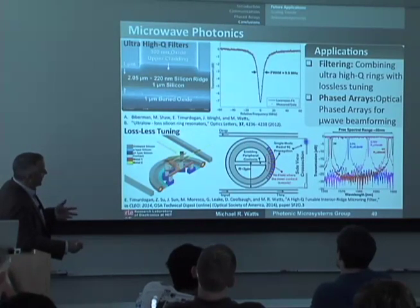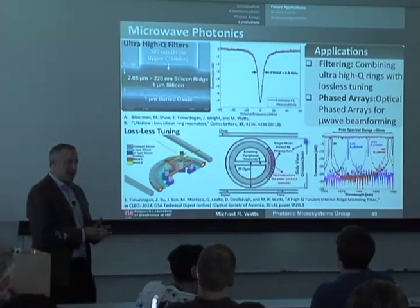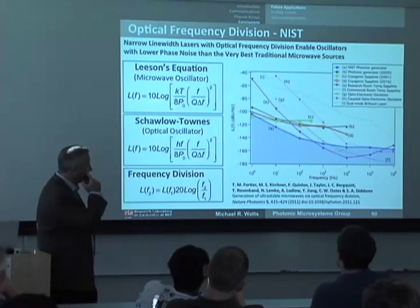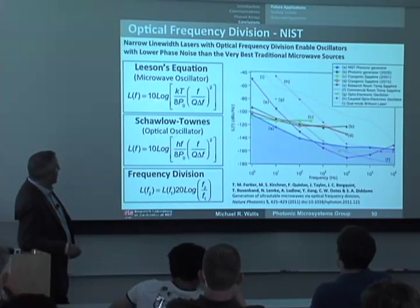This is a new result that we have, where we can actually tune a ring losslessly over the free spectral range. And then you also have very high Q resonators. I guess our resonators are not as high Q as yours, but they are in silicon, and they are very high Q, about 10 megahertz. But the combination of both very high Q and the ability to actively tune structures makes for an interesting application to microwave photonics.